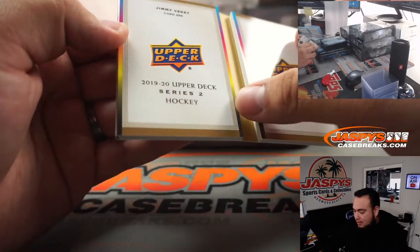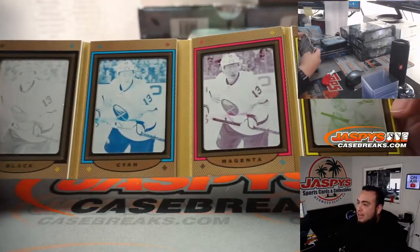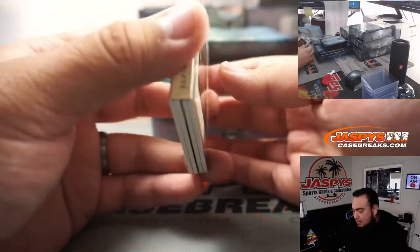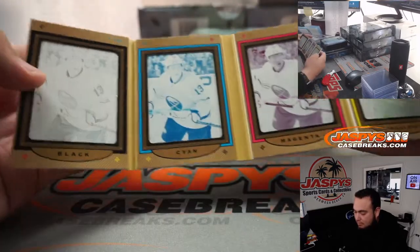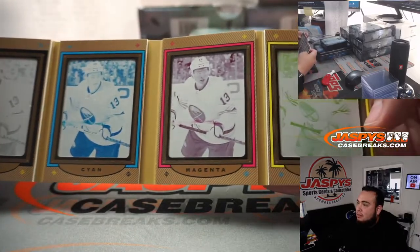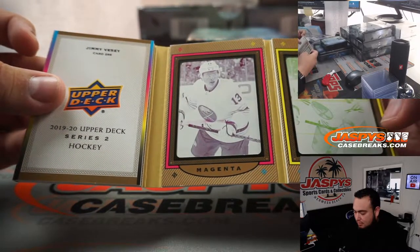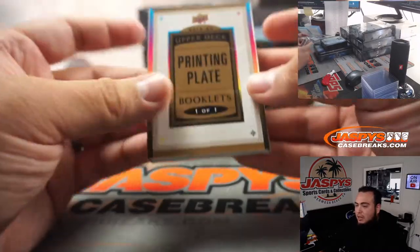Jimmy Vesey. Look at that. Black, cyan, magenta, and yellow. And that is Buffalo Sabres, Jimmy Vesey. I didn't even realize Jimmy Vesey was even in the leagues, though. Pretty big with the Rangers back in 16-17. There you go. Buffalo Sabres. That is going to Danny.